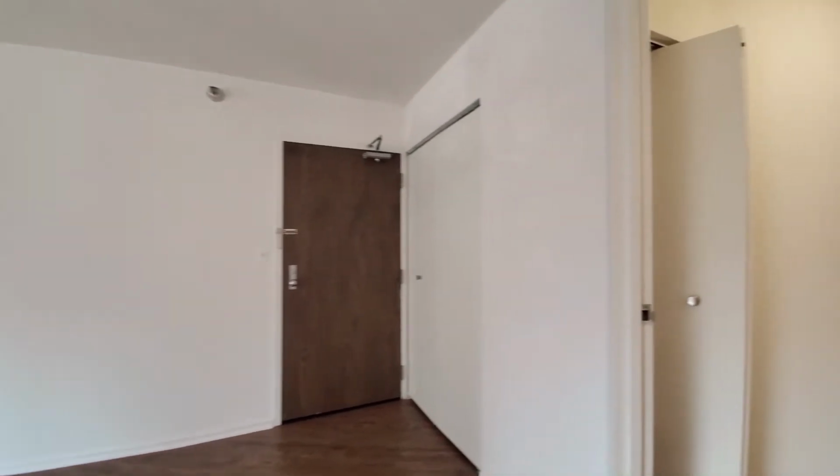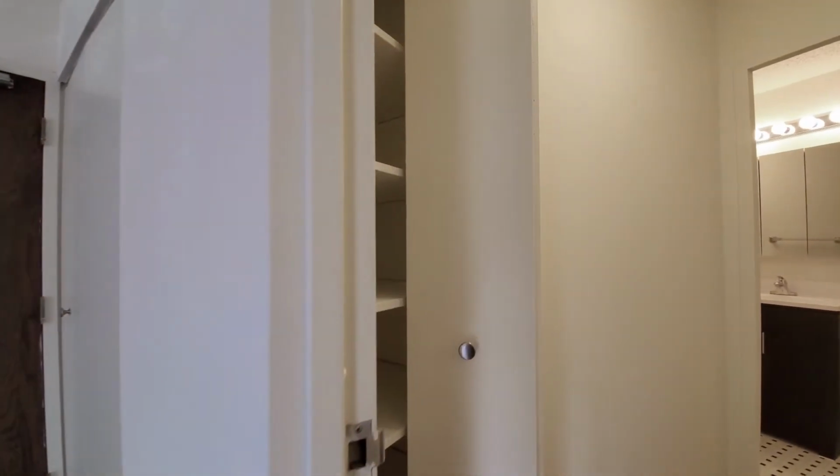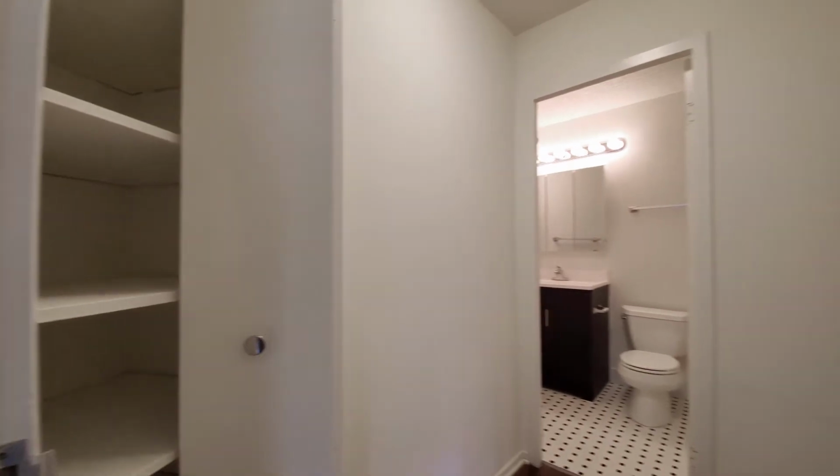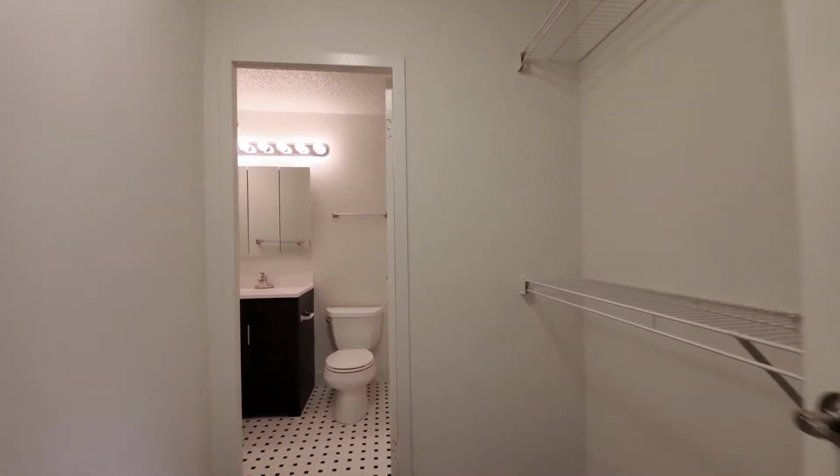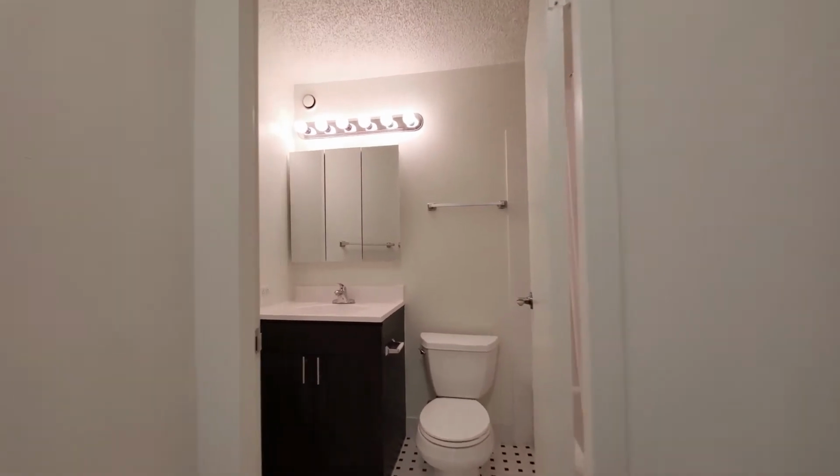Turning into the bath, there's a linen closet off to your left. Double hanging off to your right. Overall good closet space for a studio apartment.